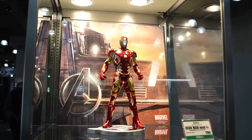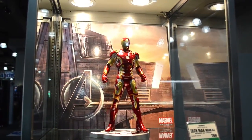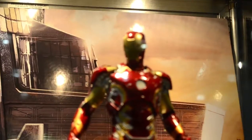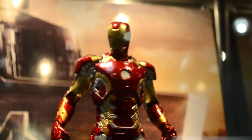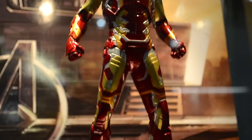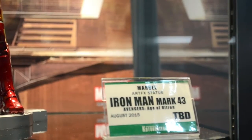First up, we have several releases for the brand new Avengers Age of Ultron film. This is the Iron Man Mark 43. So that's a 1/6 scale collectible made of PVC and ABS plastic, and we have lights integrated within the chest area, the eyes, and the palms. And this is done in a nice museum pose, which will complement our other Iron Man statues from the Iron Man and Avengers films. We also have a line of Marvel ARTFX Plus statues.